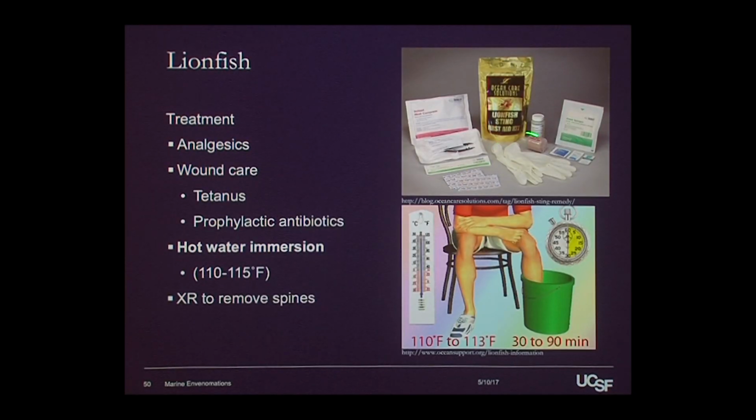And again, this is a situation where we would get x-rays to make sure there's no embedded spines in the hand or the foot. They do sell, if you Google it online, these lionfish recovery kits, which essentially are a Band-Aid and a pair of gloves. So I don't think you really need it. Get a bucket, fill it with some hot water, and put the extremity in.